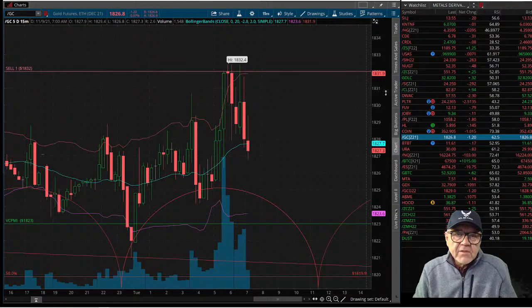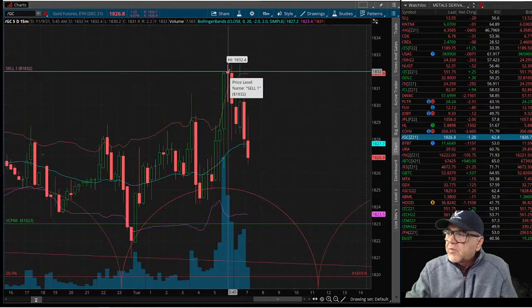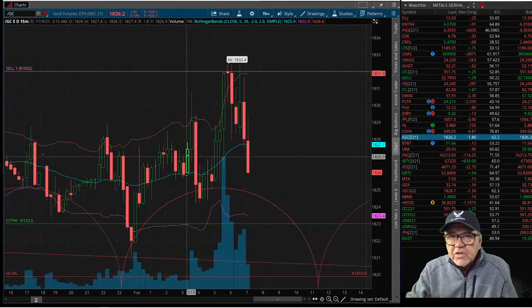And what I'm trading here is basically an indicator that is prospective, that tells us when the price reaches 1832 to take profits if you've been long on this momentum on any positions, depending upon your profile, depending upon how you manage your risk and money management.